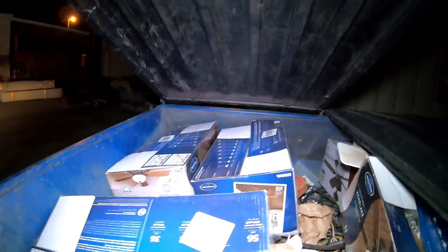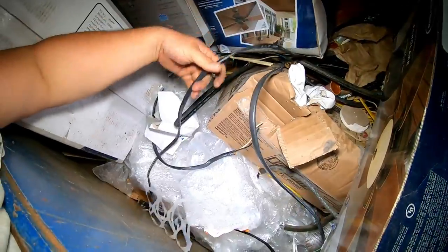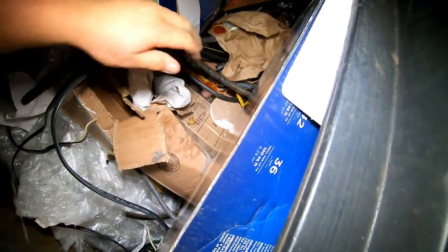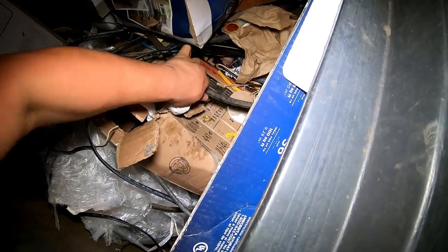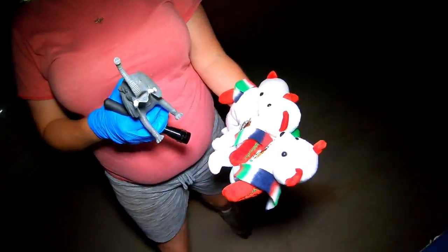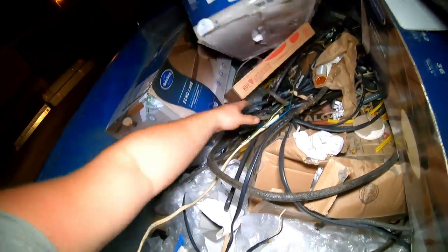Okay, nothing in here. Oh, it stinks so bad. Oh my. Dang. Hey, there's some good wire. What was that? Oh, how cute. Isn't that crazy? Put them back in. No. They're probably haunted. I'm gonna give them haunted teddy bears to them boys. Bring that bad juju home with us, honey bun.